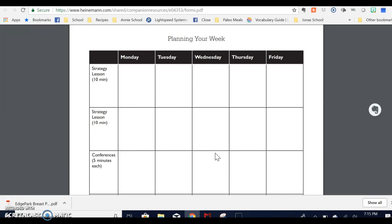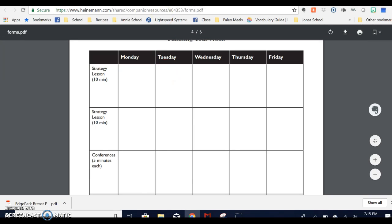Now, that may be hard at the beginning of the year, honestly. For the first unit or 2, you might try to plan to get to every student within 2 weeks. And then as you get better at this, try to get to every student in some way, whether it be one of these, by the end of the week.